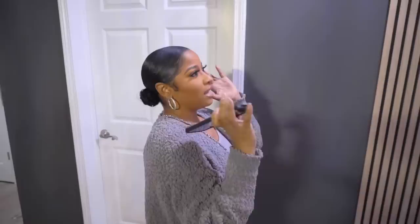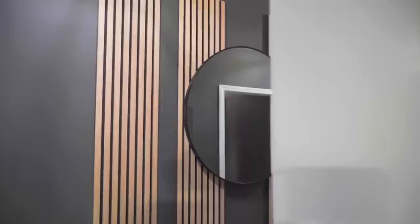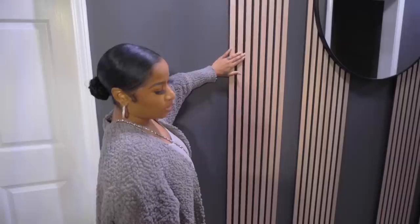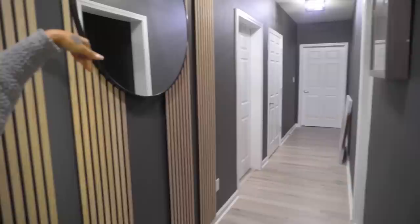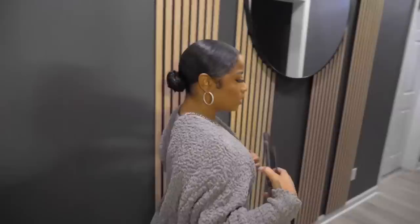So again, I purchased these from Amazon, and I decided to put these up on the wall to give it some character, along with these mirrors that are also from Amazon. So down there, I'm trying to decide exactly what I should do. But I painted everything gray and did the white trim, white doors and different things like that. And I also did that on this hall here.